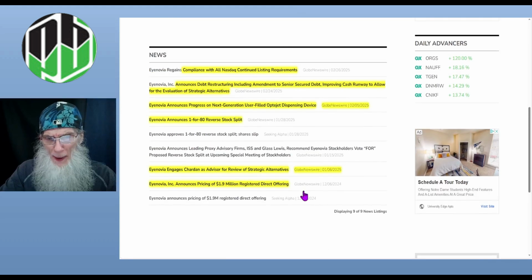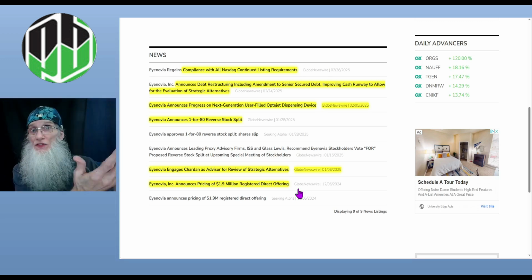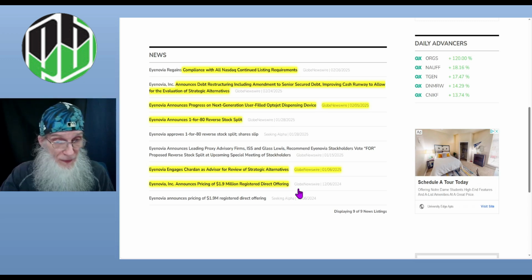I have gone back here to December of last year when they did a direct offering for $1.9 million. A direct offering is like a public offering, except they don't sell to the public. They sell to investors who ask for those shares, big whales. Yes, it does add more shares to the outstanding share count, but they didn't have to do it through us.